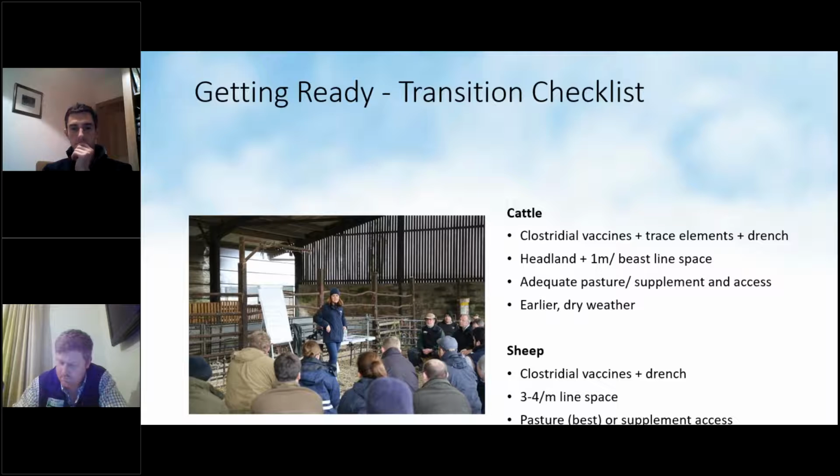We would always drench these animals before they went onto the crop. While they're on the crop, they're not going to get more larvae unless they're co-grazing a pasture at the same time. Now, other checklist items: we've got sufficient space, our 6 metres of headland, 1 metre per beast along that space, and adequate access for whatever pasture or supplement we're using, and that we're feeding the right amount of that to keep them fully fed over that transition period, which avoids putting pressure on the line. And as we said, wherever possible, do it in the earlier, warmer and drier weather for cattle and for sheep, but sheep are a lot easier to deal with.